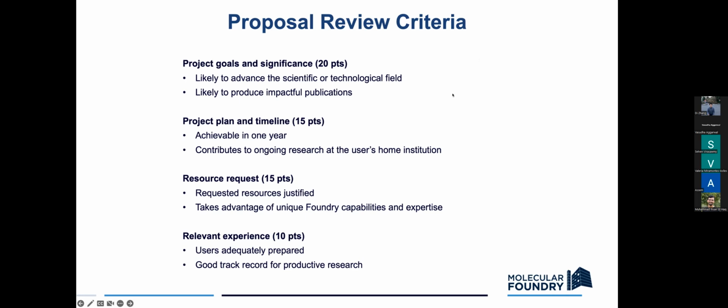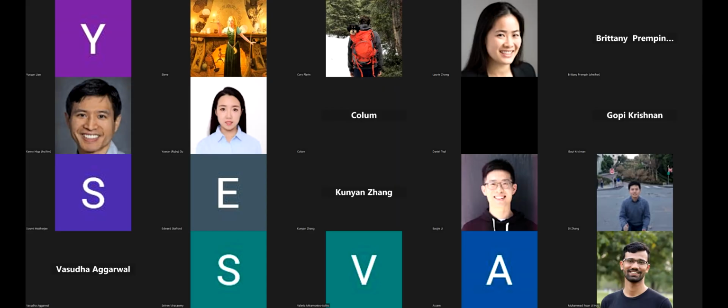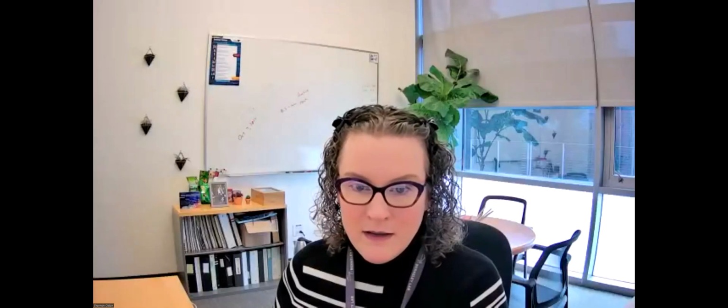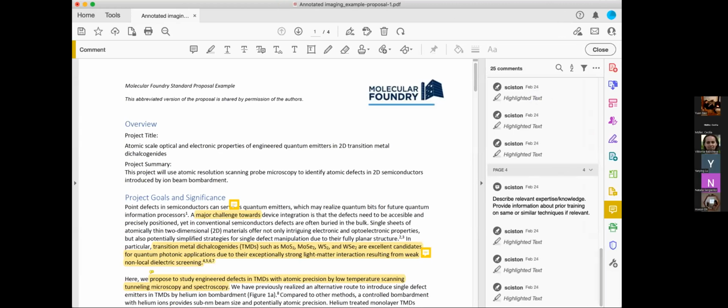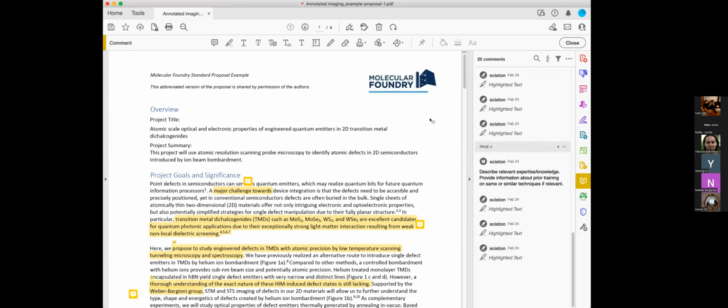Okay, I see confirmation that was clarified. The last thing that I want to do before I pass it over to our panelists is to show you an example proposal, just to help you get a sense for what those look like. Let me switch my screen share here to show you one. We do have a number of example proposals on our website, in the Foundry proposal tips and examples section within our proposal guide. So I encourage you to look at multiple examples.